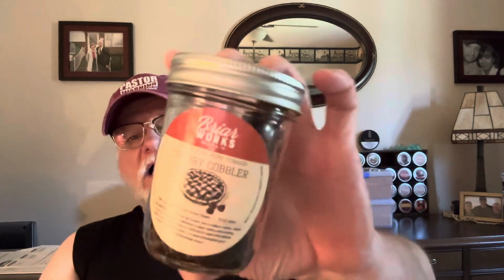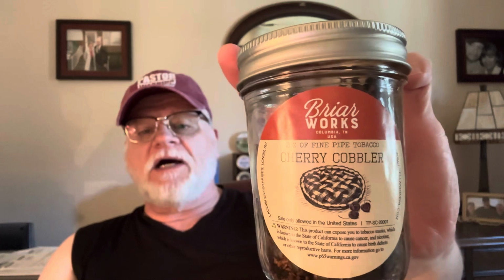Now let me show you another one I got in August of 22. This one I tried and I said, man, I don't know. I heard some reviews about it and I said, well, let me pull the trigger on it and just try a little bit of it. This is from Briarworks, Cherry Cobbler. Now, you know Briarworks in Tennessee. They make the pipes and they do have tobaccos and different things. Some of their tobaccos didn't get a big hit on some of the piper's reviews. But the Cherry Cobbler, as far as Base Piper is concerned, very good. Very good cherry blend. I think you would like this.